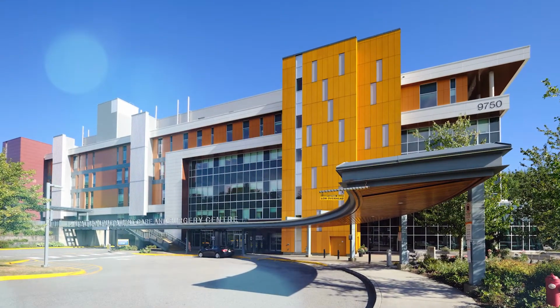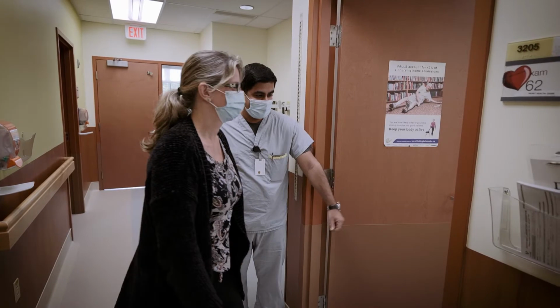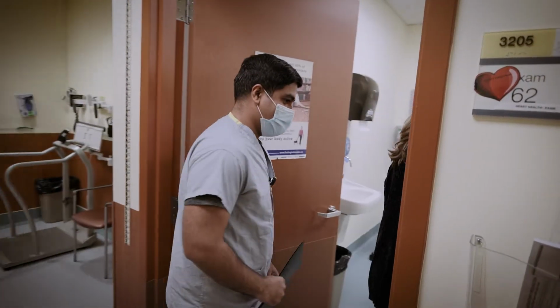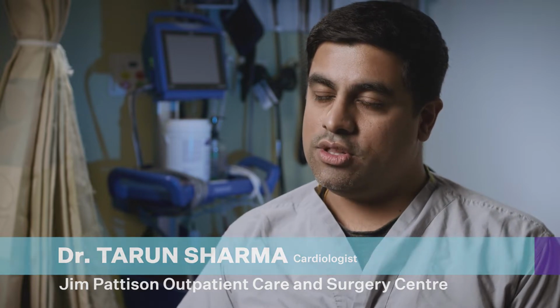Heart Health Clinic incorporates 3 different clinics. It includes the Heart Function Clinic, in which we take care of patients that have been diagnosed with heart failure or a cardiomyopathy or weak heart. It also includes the Lipid Clinic, in which we take care of patients that have complex cholesterol issues. And then finally, it also includes cardiac rehabilitation, which is a large program.